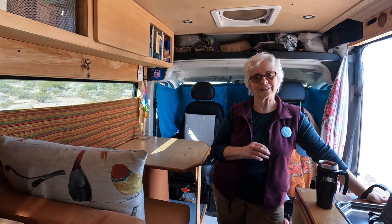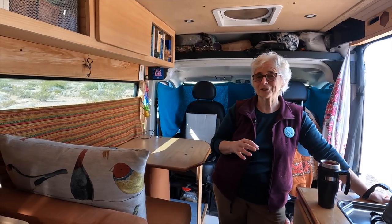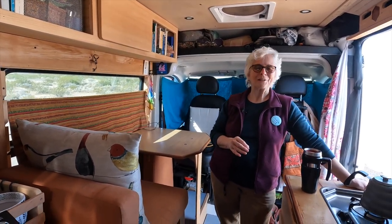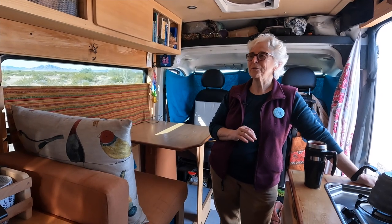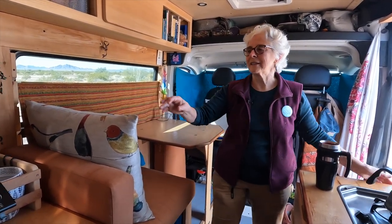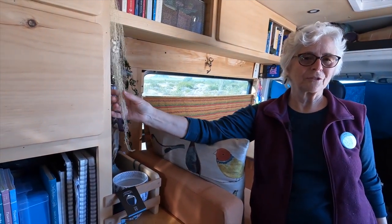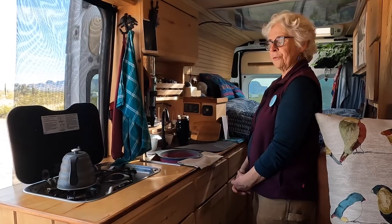I don't do a lot of collecting because there's not a lot of room. You know, I used to pick up rocks and parts of trees and things like that, but I have to be really careful about that, as we all do. So something that doesn't take up a lot of space, like this piece of moss, came from the redwoods just north of San Francisco. My stove is propane.